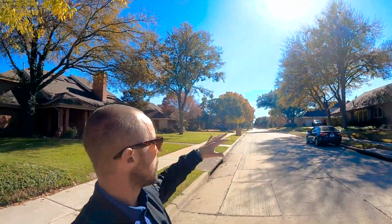You got the nice old growth trees. You got some good landscaping out here. Everybody's taking good care of their yards and everything like that. Gonna be pretty quiet back here as well. You're not gonna have anybody driving through as far as through traffic goes or anything like that. But very quiet, and you're still gonna be pretty close to everything that you need.